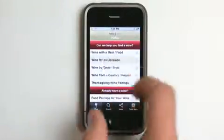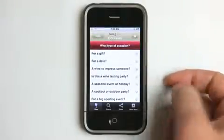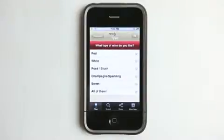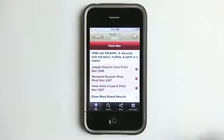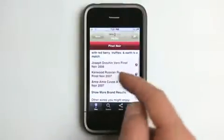Let's take a look at wine for an occasion. Look at this: for a gift, for a date, a wine to impress someone. I think that's a lot of the reason why most people, like, say me for example, would buy a bottle of wine if I'm going somewhere. So as long as I know possibly what kind of wine a person may like, say I know that they like reds, it's going to give a suggestion here. A Pinot Noir gives a little bit of information so that maybe I can talk about that wine real briefly when I give it to someone. So that way I seem a little bit informed. So it gives us that information here.